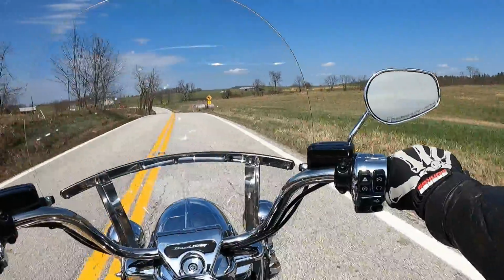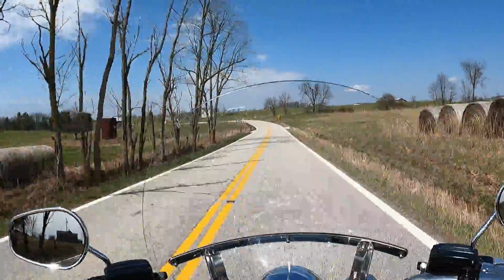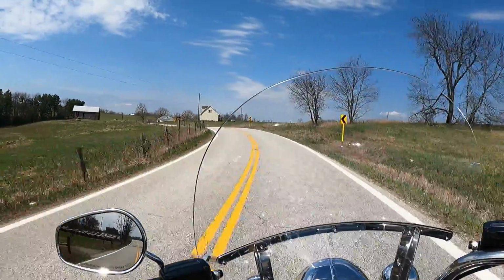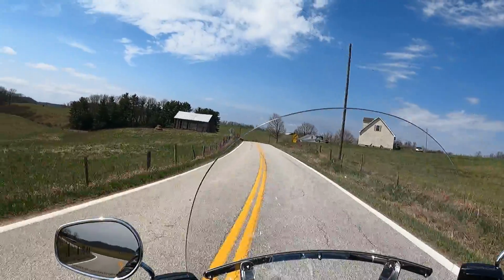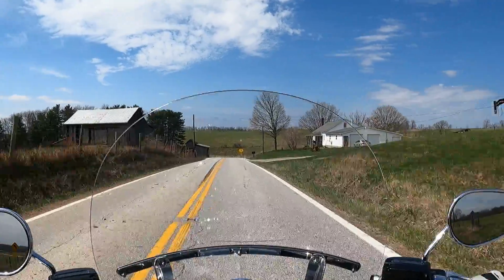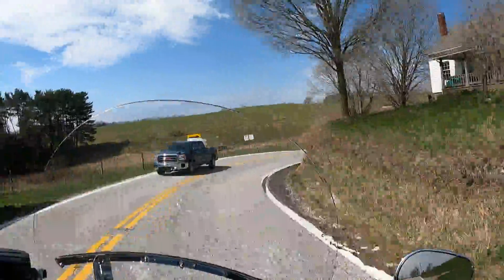It does have pouches, I think, that you can put crash protection gear in. I don't do that. Sorry, I know I probably should, but I just don't like the way stuff feels on my back, like a backpack or anything like that. Just weird. I'm just a weird guy, sorry.